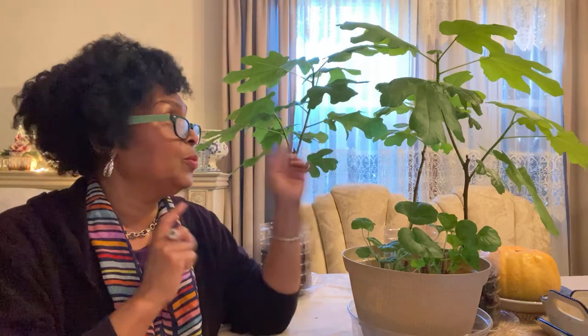Yeah, so the whole idea of my thoughts now are, am I gonna put them in the landscape or am I gonna keep them in pots? And I think I'm gonna keep at least one or two of them in the pots and put one of them in the ground. Because I already have three in the ground. I have the main mother one, then I have another one which is close to the house, and then I have one further up in another section growing. But I think I'm going to try it out in a pot. Anyone else have a fig tree in a pot?